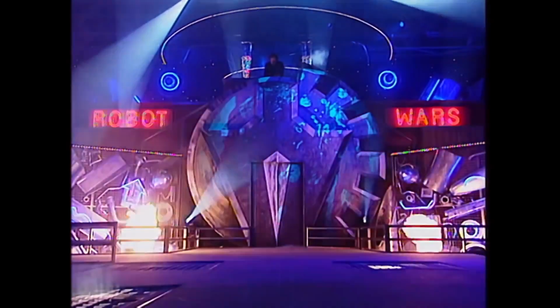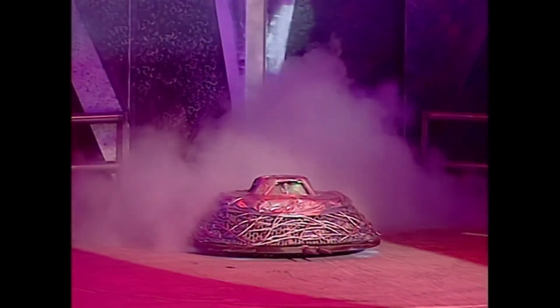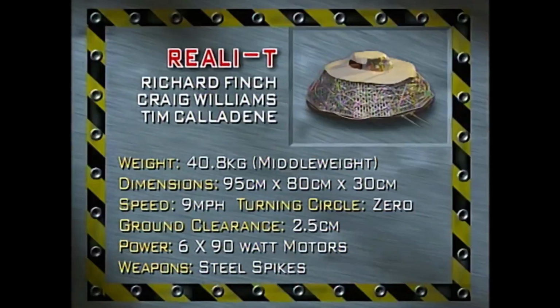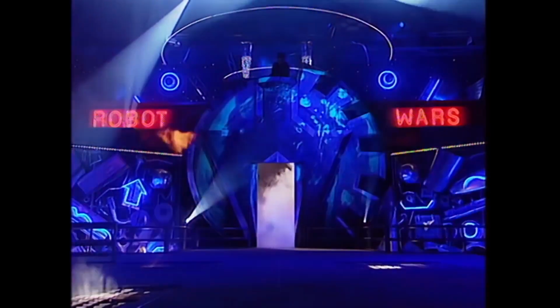From Worcester, Reality. This looks like an alien UFO, complete with coloured flashing lights and a siren. It's powered by 6 90-watt motors and has hardened steel spikes. From Morden, Full Metal Anorak.